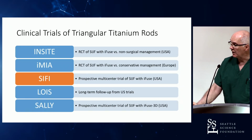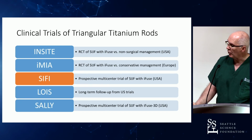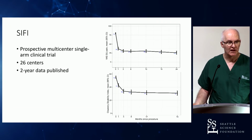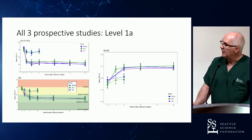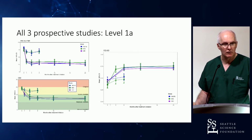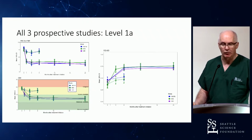SciFi, a U.S. study for those surgeons who didn't have equipoise to randomize. So it's a prospective cohort study. And guess what? The response patterns of visual analog pain scale and ODI look just like the RCT. So we then pooled this data. And you see that the graphs are almost superimposed, and so consistent effect size, consistent effect direction, suggesting that this is probably a real effect.